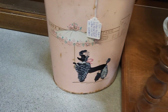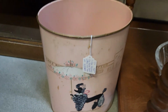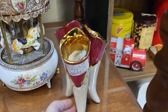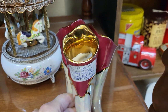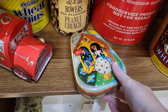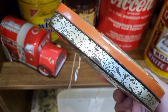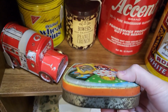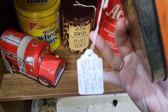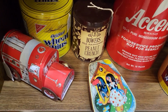I do love a vintage trash can. That one's pretty cute with the poodle. The rhinestone's $30 on that. Interesting vase here, $15. Oh, I spy a George Horner candy tin here. I've never seen that one before, so it's made in England. Most of these are from the 40s and early 50s. Does have some wear on it. It's $10. Yeah, we'll definitely pick that up for sure.